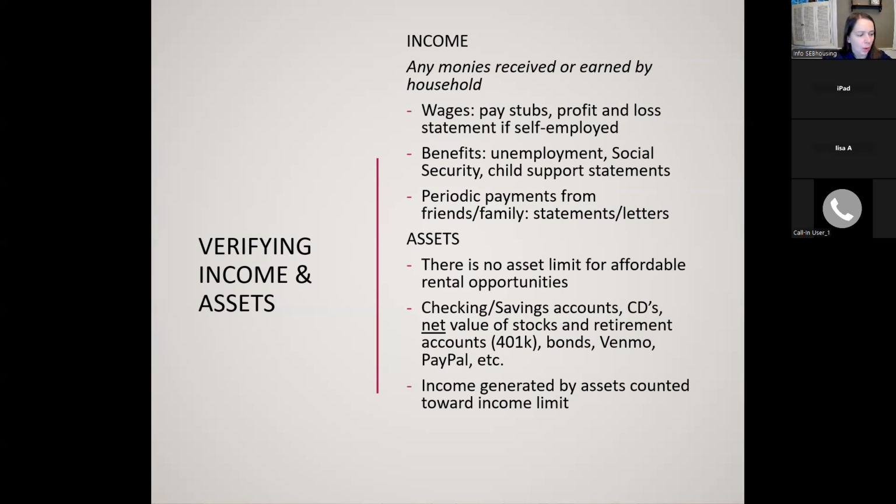The program does require that we count gross income. So not your net income after your taxes are taken out and your health insurance and 401k and that sort of thing. So although you don't take home the full amount of your salary, for example, it is the gross income that we are required to count for this program.